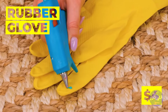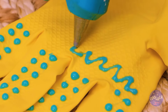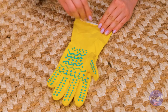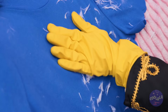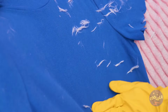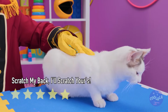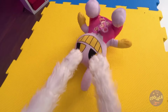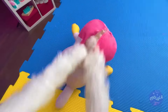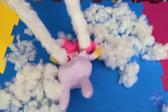Grab a glove and add some glue. Draw some dots and squiggly lines. Once it's dry, you can wipe off all that fuzz. And it works great on cats, too. Don't play rough, Jax. He's really a softy. Pomni's got some powerful paws.